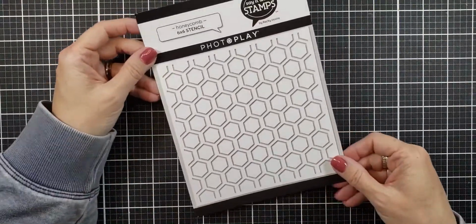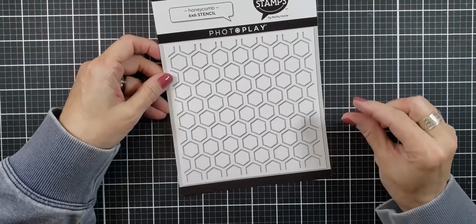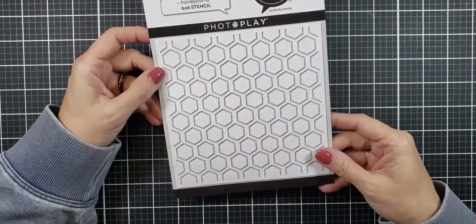This is the honeycomb stencil I mentioned earlier, and I'm sorry I don't have a card sample, but it's just a little bit bigger than this stamp and is a great pattern for relayering.